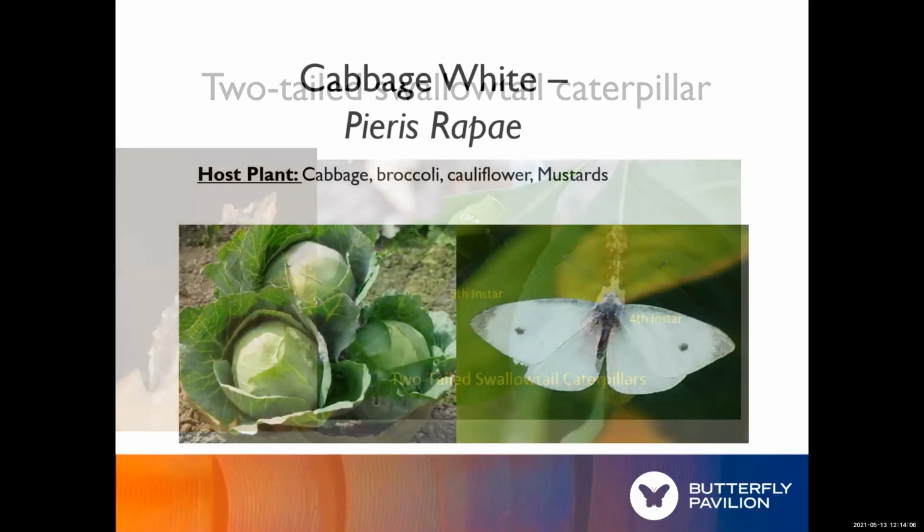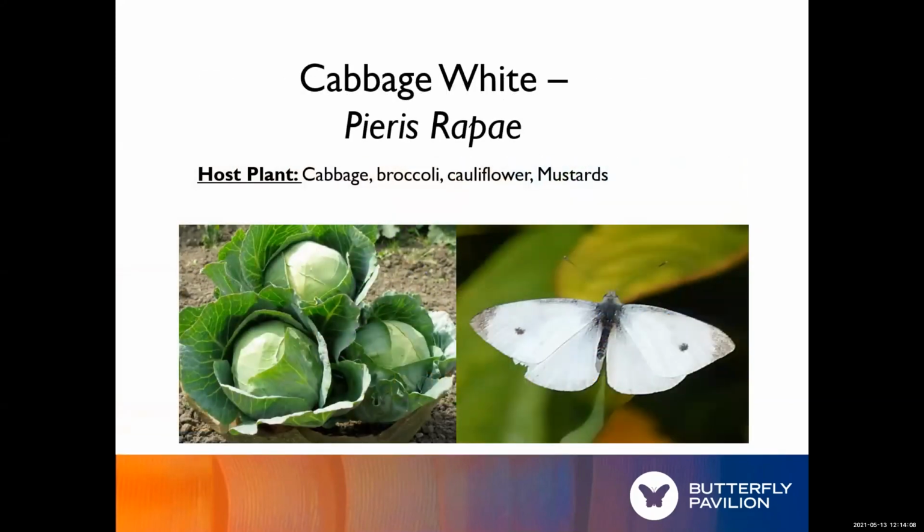Another common butterfly that you'll find in our areas, cabbage white butterflies, are excellent. Their host plant, as their name suggests, will be different kinds of vegetables: cabbage, broccoli, cauliflower. If you have vegetable gardens, you'll attract a few of these guys. I think that's probably why this is one of the only butterflies that the USDA has listed as a pest species. So they are going to be munching on some of those vegetable crops, which probably gives them a bit of a bad reputation. But they are a simple, very small white butterfly.